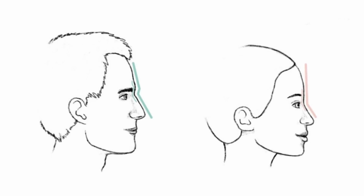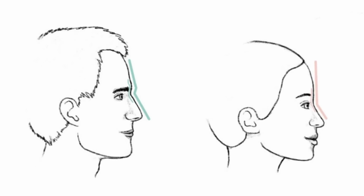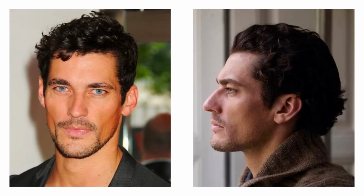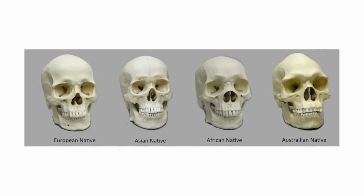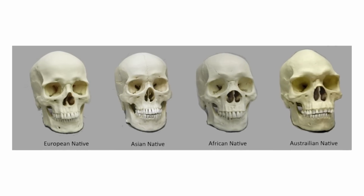By the way, men usually have a more pronounced brow ridge than women, but this can vary based on ethnicity as well. And if you're looking for that classic hunter shape, like David Gandy's eyes, it's typically found in Caucasoid skulls that have a more prominent brow bone. In humans, there are 4 main skull shapes that can impact your final phenotype, and I'll cover that in a future video.